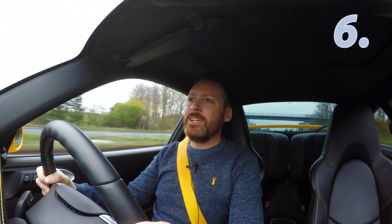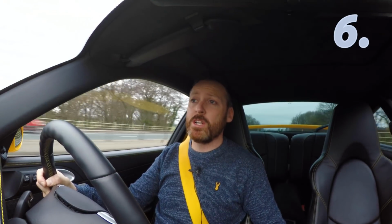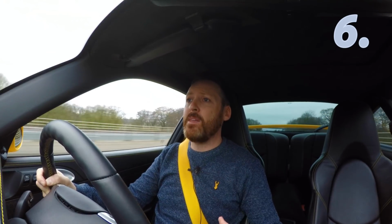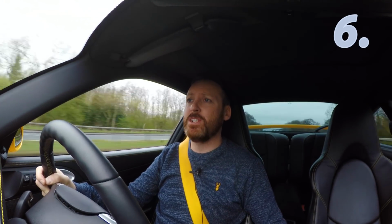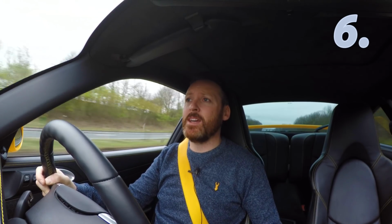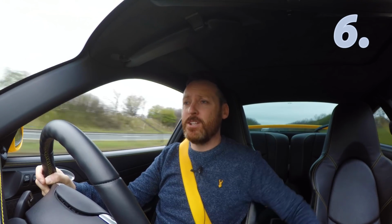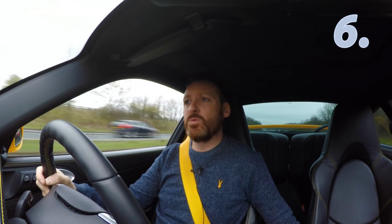Right, number 6 on the list is the fact that this car is very, very easy to do your own work on. Don't be fooled by thinking you have to put this into a Porsche specialist or an official Porsche dealer, because there are a lot of jobs on this car that you can actually do yourself. You know, changing sensors, diagnosing faults. If you do need to diagnose a fault, this is what I recommend.